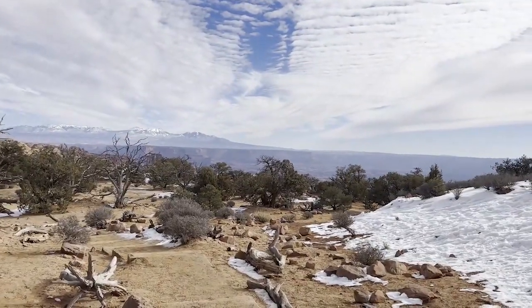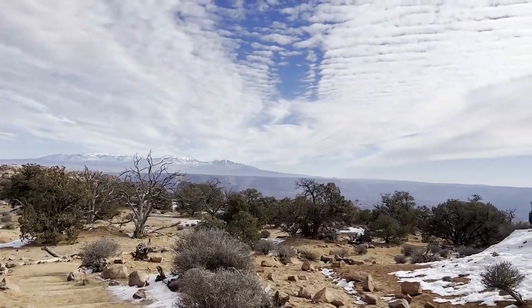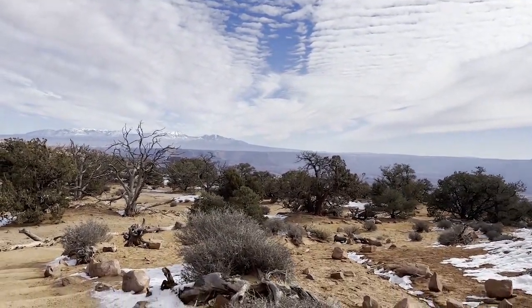This is more of that canyon look that we see. Look at these massive red rocks down here. We still have some trees, but now we're starting to see that red canyon, so we're getting there.